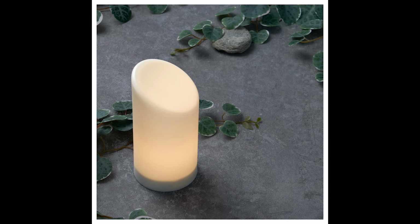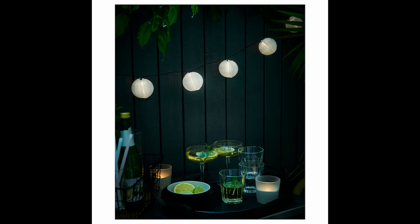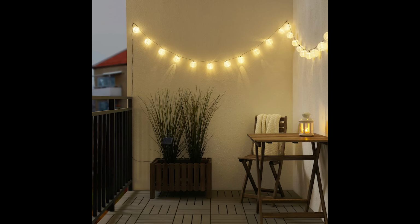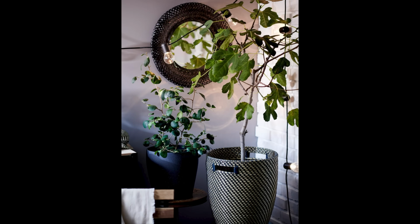They also have several options for outdoor string lights. It's just fun to add a little bit of ambiance. I think these with the little canopy would be such a fun little picnic moment out in your yard or in your garden. That's the Solar Vet. It's got 24 lights on it for only $24.99. They also have the Utsund, which is only $19.99.